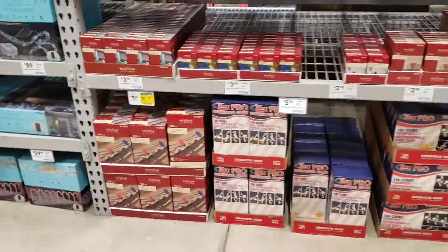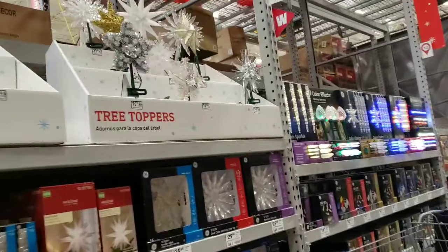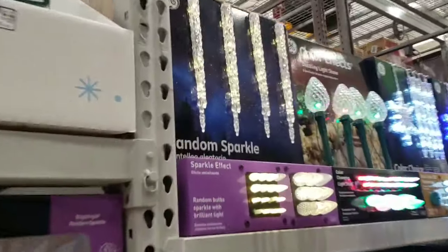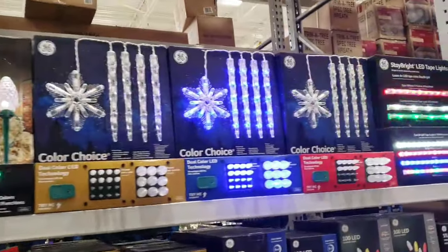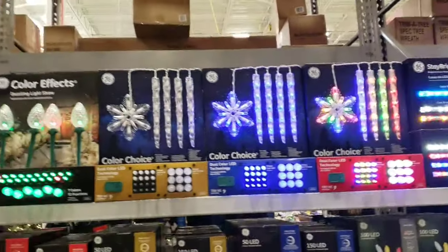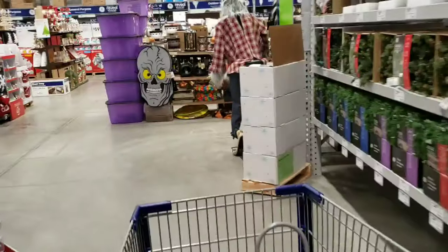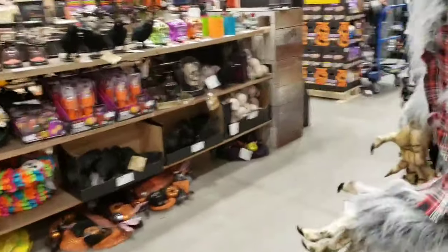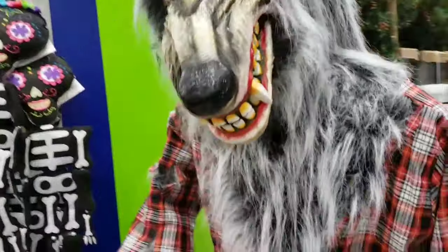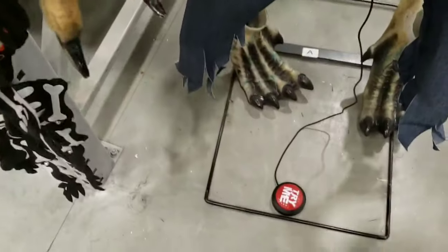What do we have on this side? Let's see. Some different lights. All the inflatables are way up there. That's not right. Don't look at their bums. I remember they had this guy last year in my Halloween video. Do you guys remember him? Creepy guy. He's $149.